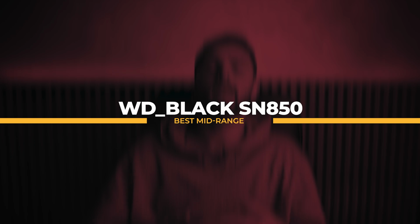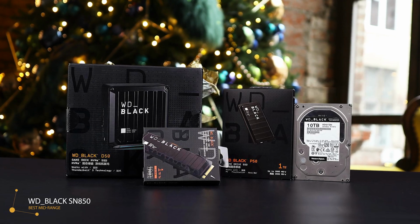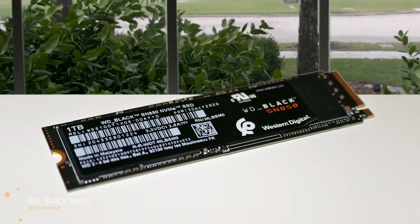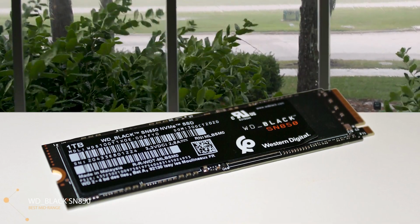Climbing the ladder as the best mid-range, we have the WD Black SN850. With a robust design and major improvements to Encache 4.0, WD's Black SN850 is among the most responsive drives I've seen. Boasting bleeding-edge PCIe Gen 4 performance and available in up to 2TB of capacity, WD's Black SN850 is a beast of an SSD that rivals Samsung's 980 Pro for the best SSD. If you got the cash, it is a great choice for gamers and enthusiasts looking for top-tier quality storage.